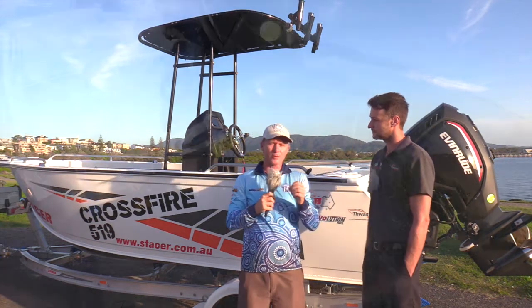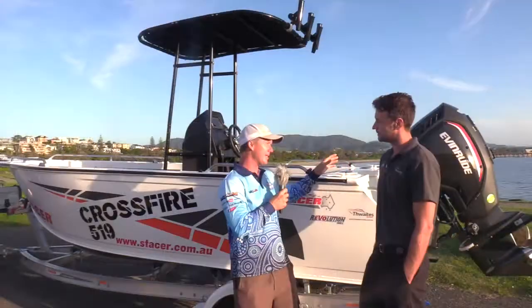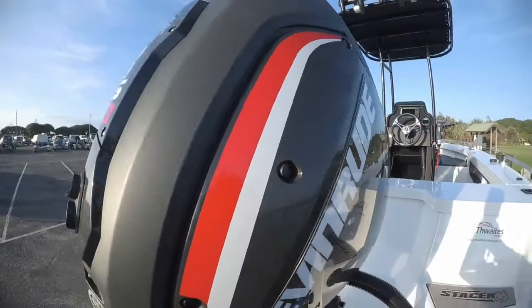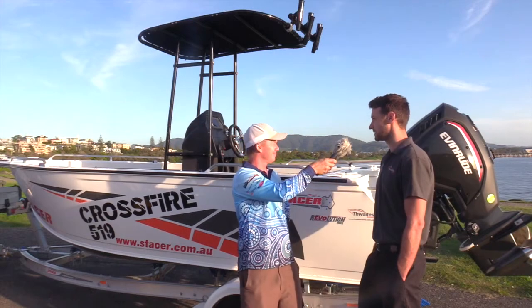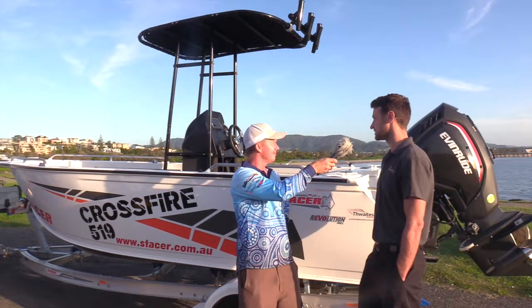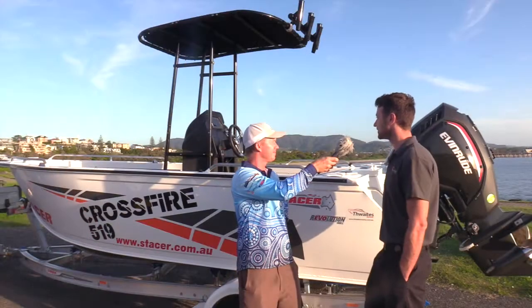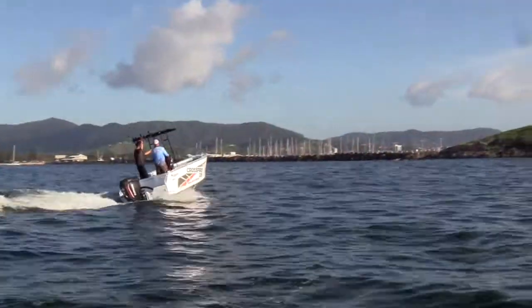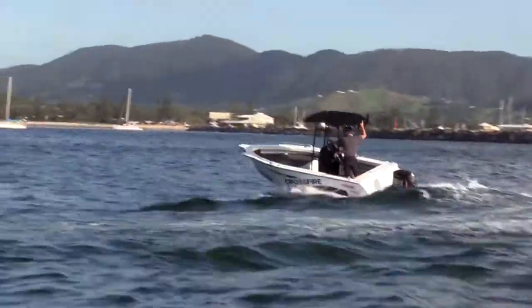Now the Evinrude, it's a three-cylinder, the new 115. Typically, the E-Techs, they're torquey, they're good on juice, and they're great on emissions. You must be in love with the brand. Yeah, we're really happy, and there's the auto trim function that these have, and the power-assisted steering, the DPS, which is really nice. You can really be getting around out there, if you've got a lot happening, without having to worry about trim, and having that ease of steering is just great.